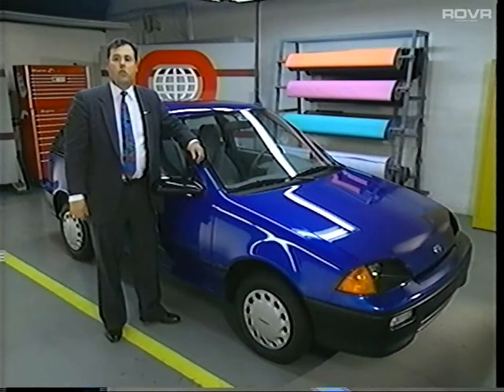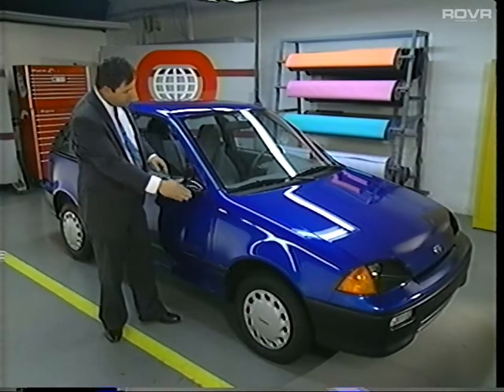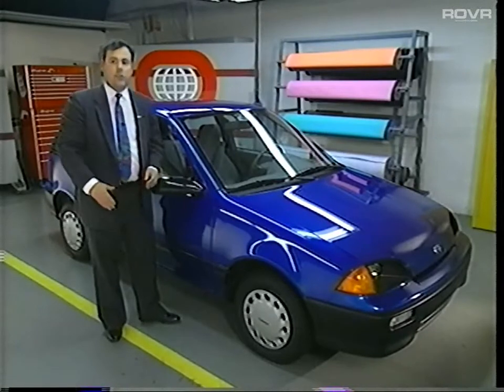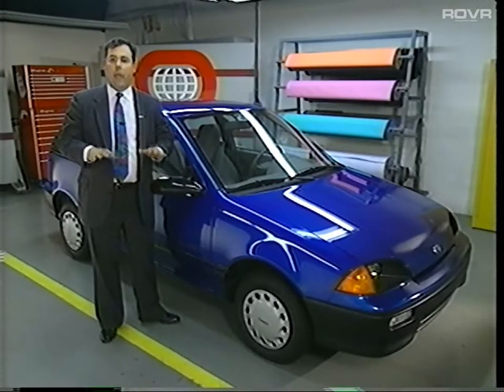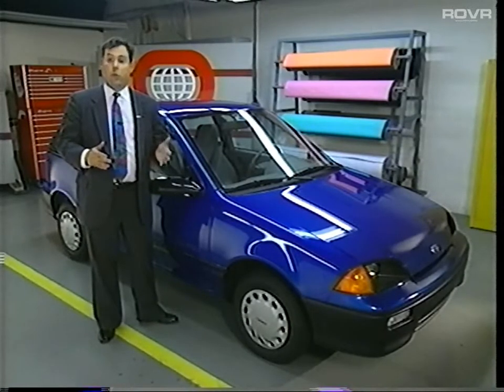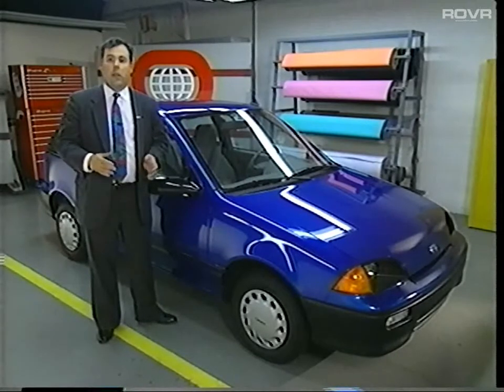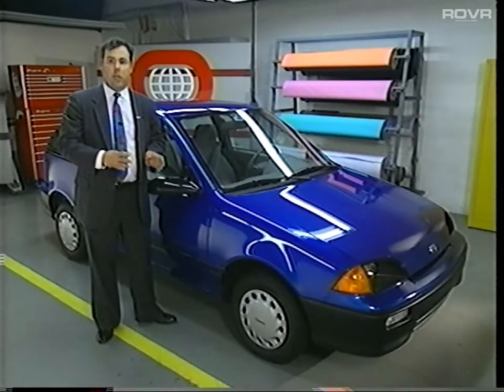Four factors contribute to Metro's excellent fuel economy. First is the excellent vehicle aerodynamics. Secondly is the vehicle's low mass. The Metro weighs less than 2,500 pounds. Third is the engine efficiency. And fourth is the low rolling resistance of the tires.